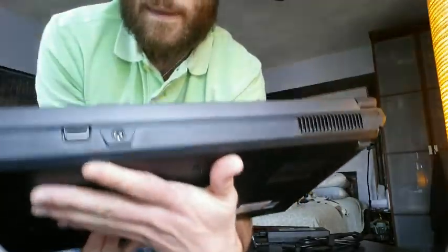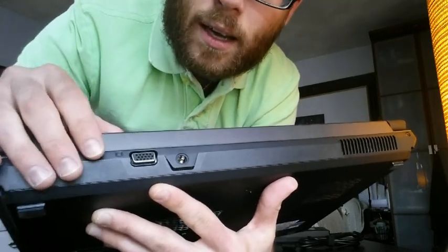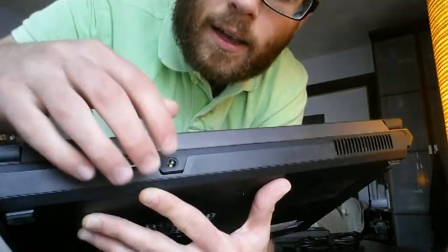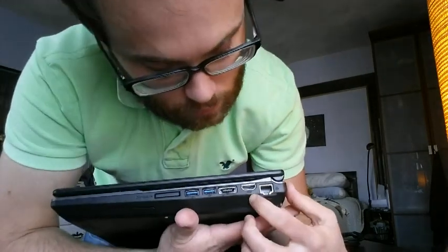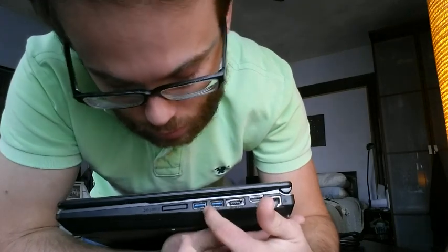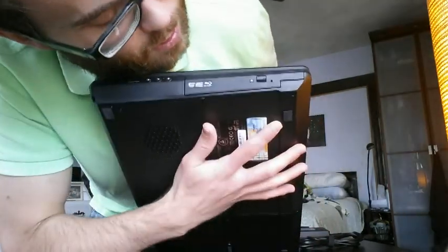So, here we go. We've got our power right here, which is in the back. That's unusual as well. Most of them do it on the side, which you can bump into, pull out. It'll be interesting to see how I adapt to that. VGA right there. So we've got some really cool stuff. You've got your Ethernet. You've got your HDMI. You've got your eSATA, which is neat. You've got two USB 3.0s, memory card reader right there. And then, of course, this is a Blu-ray player.